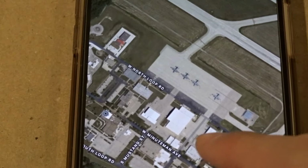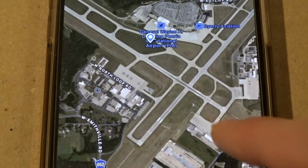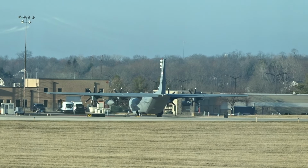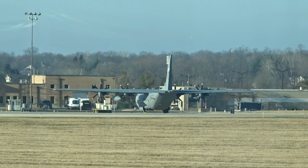It is home to a bunch of C-130Hs. Those are based in Peoria. There's the cargo ramp right there, by the way. But yeah, Peoria does have a bunch of C-130s based there. I've seen them flying around a couple times whenever I've been to Peoria. Occasionally I'd see some C-130s flying over.